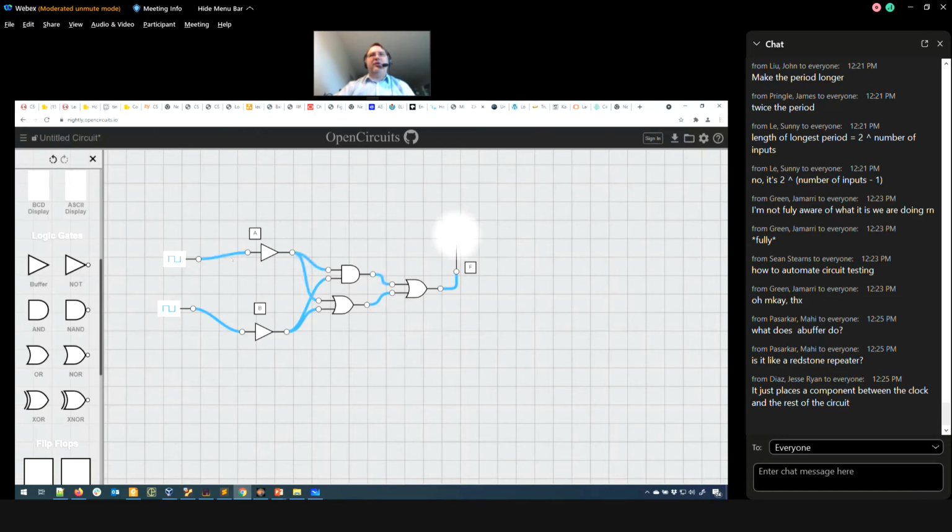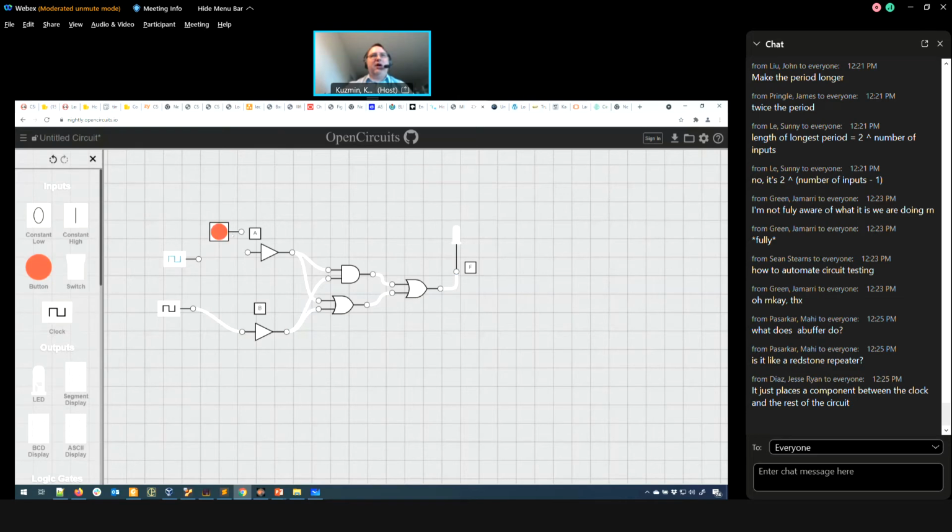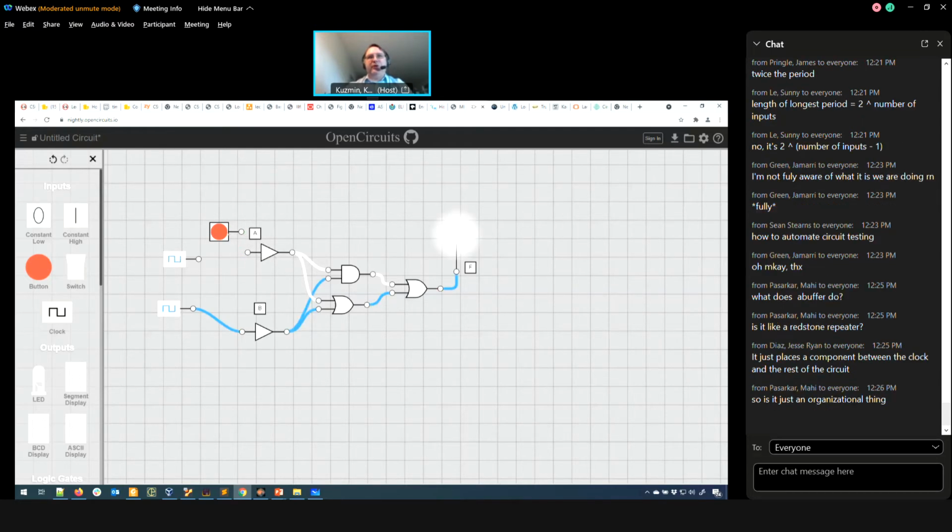And the buffer allows us, if I'm not happy with this, now that I have a buffer, I can disconnect my clock and connect some other components so that I do not lose the other wires. So I can do a button or something like that. All right, so I just wanted to show you this approach with using the clock.